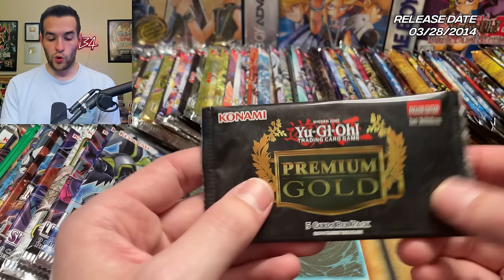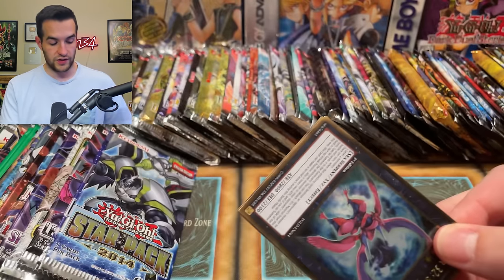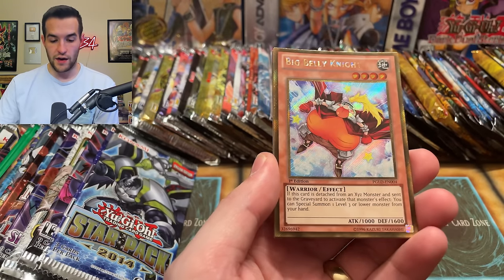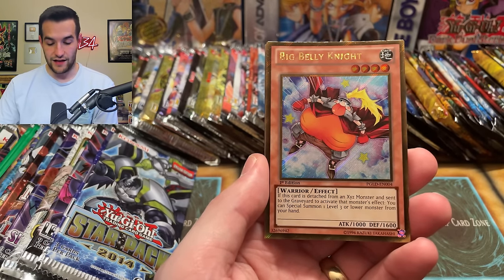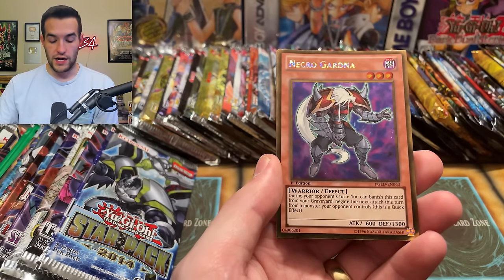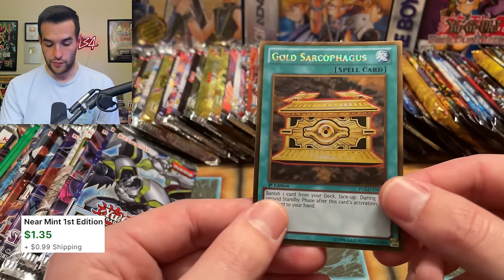Premium Gold. On to the more gold stuff. I love the gold stuff. Some really good pulls and potential reprints in here from back then, which are old at this point. Number 32 Shark Drake. Big Belly Knight. Yeah, he's a big belly knight. Pretty cool. Number 13, Embodiment of Crime. Necro Guard. Now, that's a sick reprint. And a Gold Sarc. Another sick reprint. We will take that. The golds. Old gold, guys. Better than new.